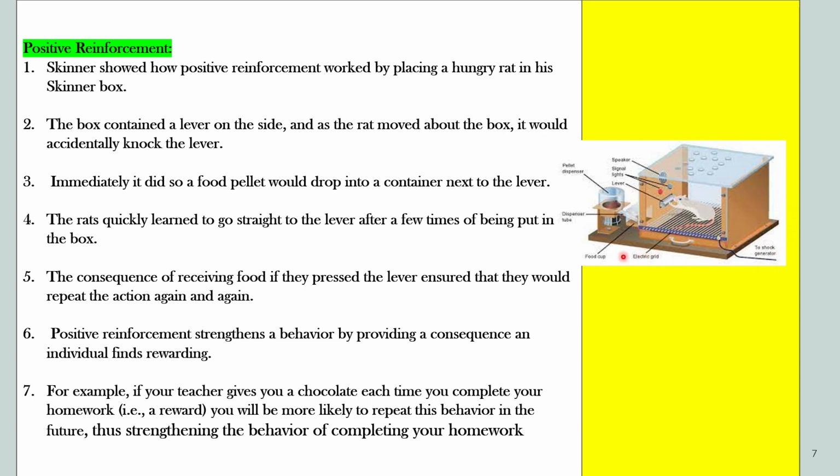See, this container has a grid. Can you see the blue color one? That is an electric grid. And this is a lever, there is a red button, there is a green button, and this is a food container. So he put a hungry rat inside this one.